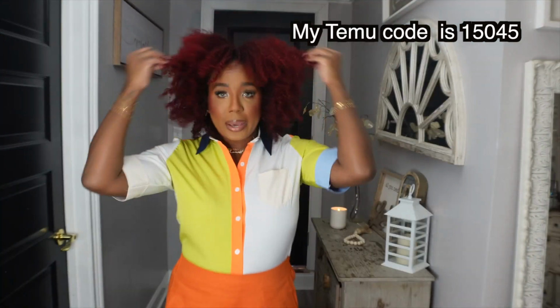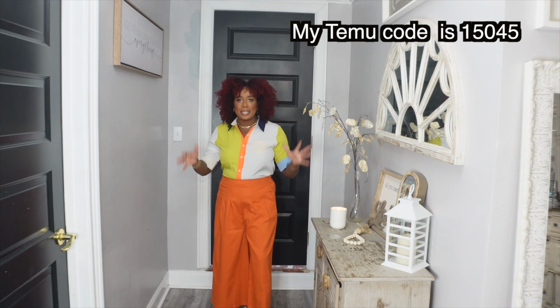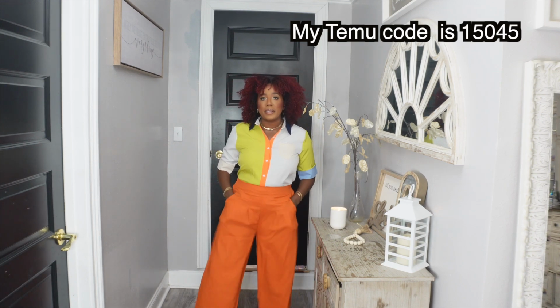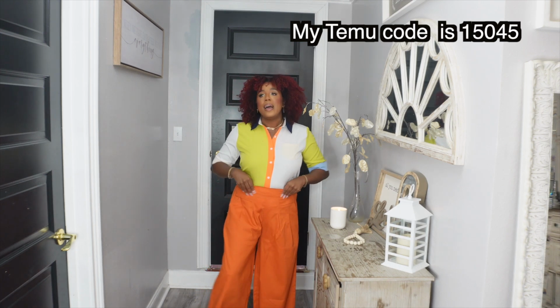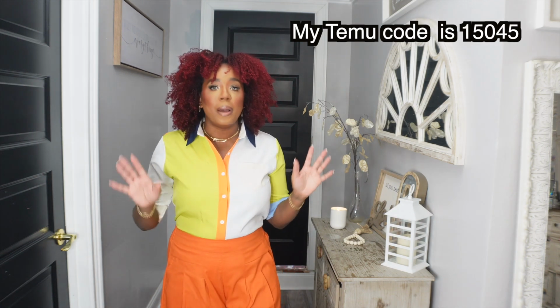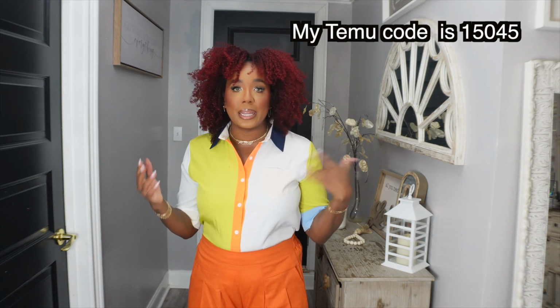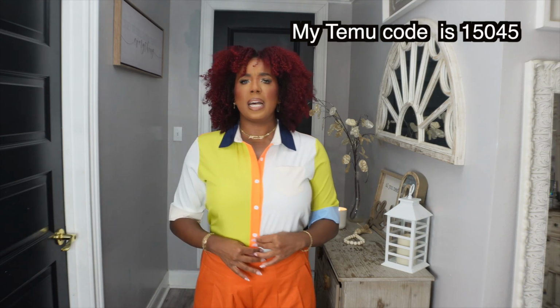Excuse me. Okay, so this whole outfit from Temu is just screaming Adrianne. Oh my goodness. These pants are linen pants and they fit so good. I have them in khaki, black, and now this orange color. This is my third time purchasing these in different colors. I absolutely love them. When I wash them, they don't shrink. They stay true to size, which is really good. The top, of course, this is my first time ordering it.